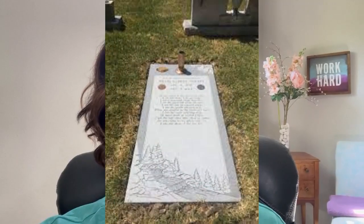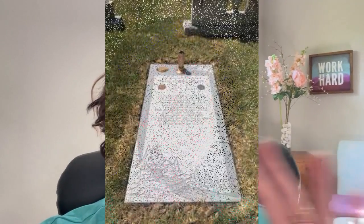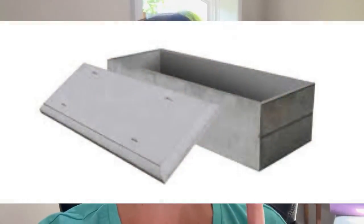Are these ledger markers, which are the flat covering of the grave where the name and dates go, or is this a lid of a vault? Tell me the cemetery, I can call, I can inquire, we can find out, just like we did at the cemetery in Texas. In this situation, this is down in Florida, Englewood, Florida, is where these were.